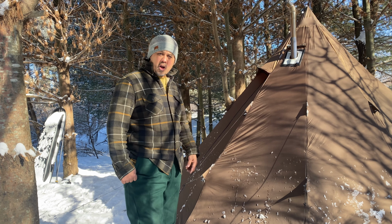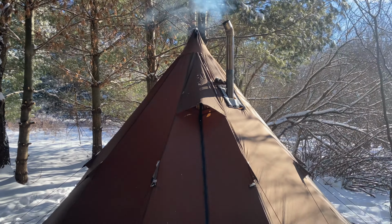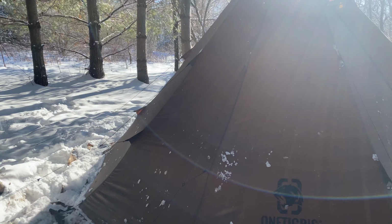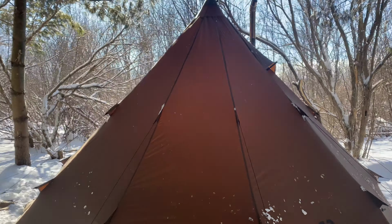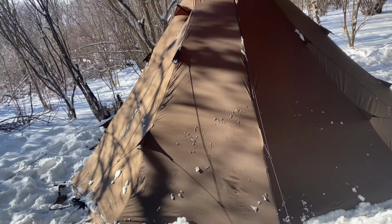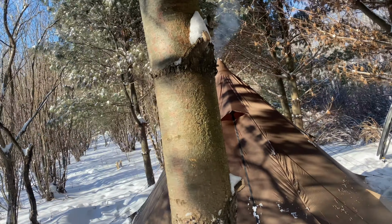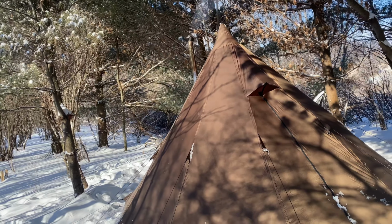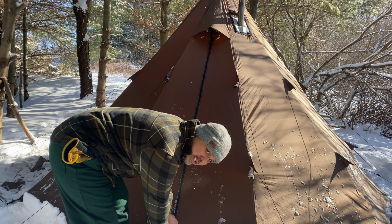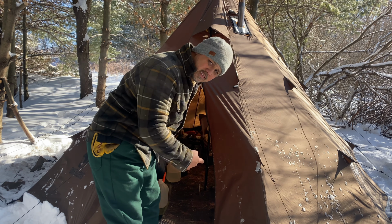Let's take a little walk around, shall we? Pretty heavy duty zippers. They did freeze a little last night. Let's take a tour inside.